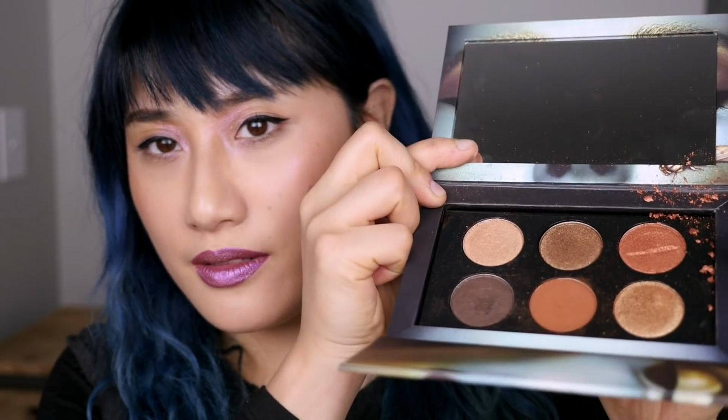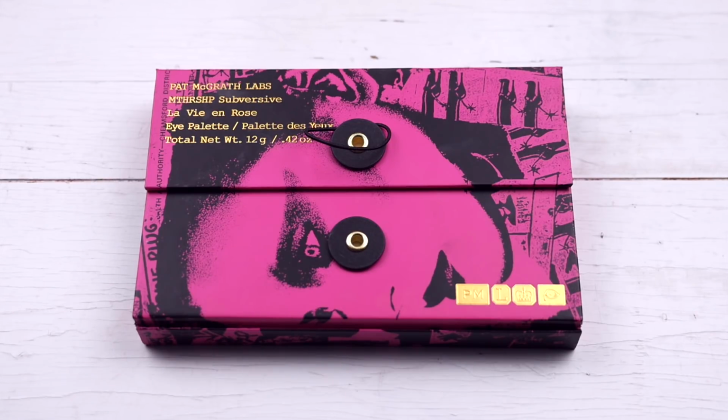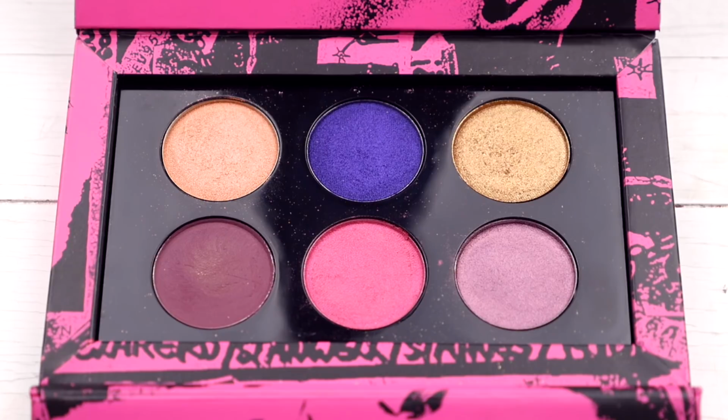And just as I've put away this palette, look what I've done. Look what I've done to it. So like I mentioned before, I also picked up the pink purple palette. It's La Vie en Rose palette. This is the one that I think a lot of people that I watch said they wanted to pick up because it's the colorful palette. I have used it quite a few times, and I have to say when I first started using it, I wasn't that impressed, but I think you can create some beautiful looks with it.